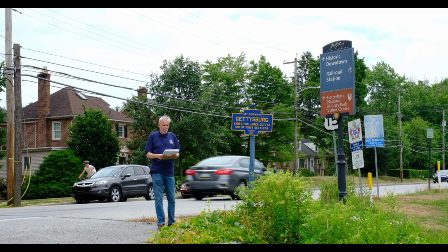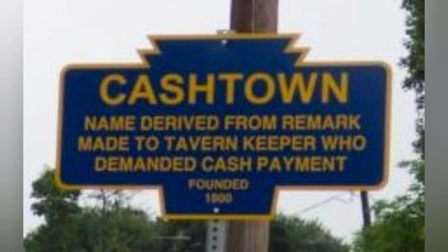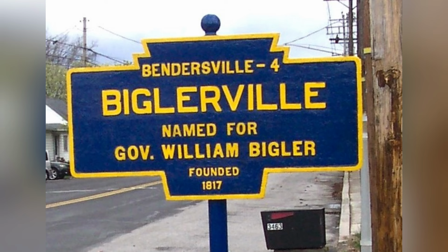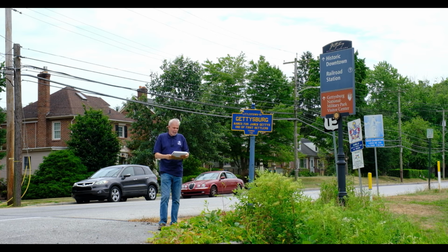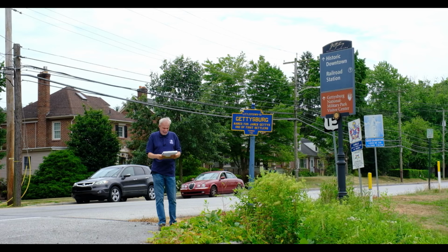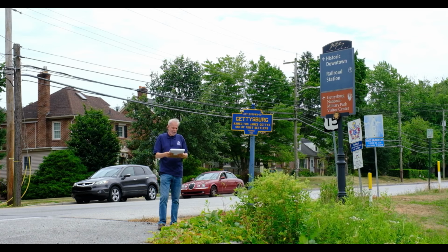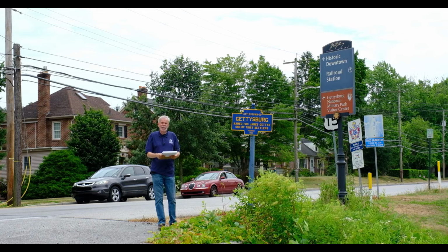Some of them have silly stories on them as to how the town got its name, like Cashtown or New Oxford, for instance. The marker for the town of Biglerville, not far up the road, tells that the town was founded in 1817 and named for Governor William Bigler. And while it's true that the post office there was named Bigler in 1853, and it was named after the governor of Pennsylvania at the time, the town has nothing to do with the date 1817. The town was laid out by Henry Hartzell, who in 1838 purchased 106 acres of land around a prominent intersection. The first recorded deeds for the town are known from the year 1846.